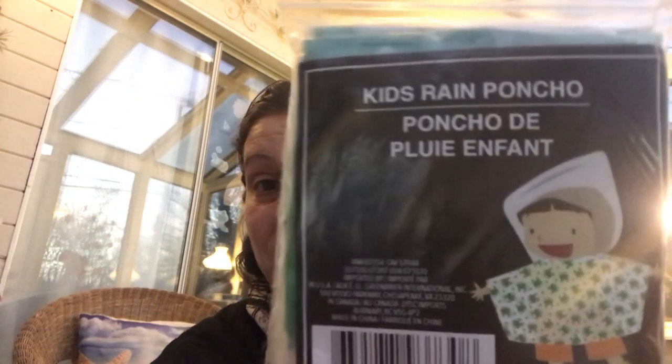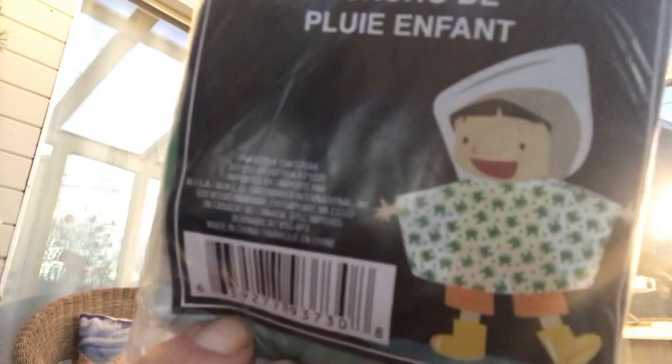This was a wish list item and I was happy to find it. So these are the kids rain ponchos. I got three different designs. I got this one, I don't know if you can see it, but it's clear with frogs. And then they have this bluish one with rubber duckies. And don't mind my nails, that's on the schedule for tonight to paint them. And then this one is blue with green whales. They had a fourth one that was clear with a purple chevron of sorts. It was really cool, but it was more feminine.